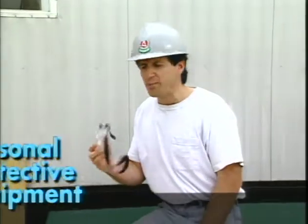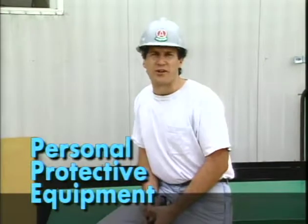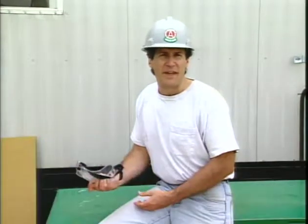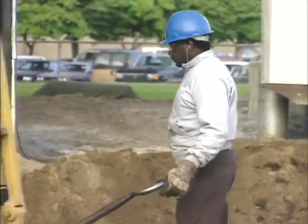And like housekeeping, personal protective equipment is also a matter of using your head. It's your responsibility to use good, reliable personal protective equipment when it's needed. Generally, there are two types of personal protective equipment: the equipment that you need every day and equipment that's unique to a specific job. Here's a short list of basic necessities.